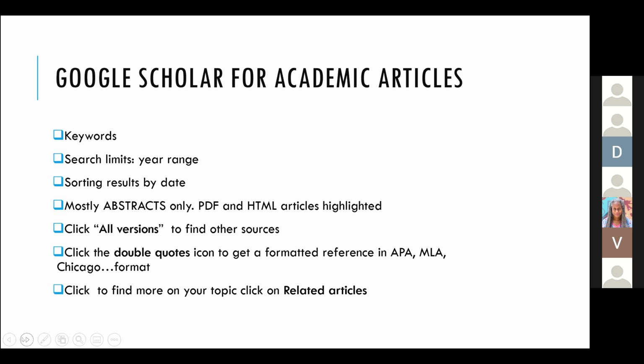If you look at each entry, below it, there's a little double quotes icon, and you can click on that to get a fully formatted reference in whatever style you want. If you're not finding what you want, you can also click on the item that says related articles and get more. Next slide, please.